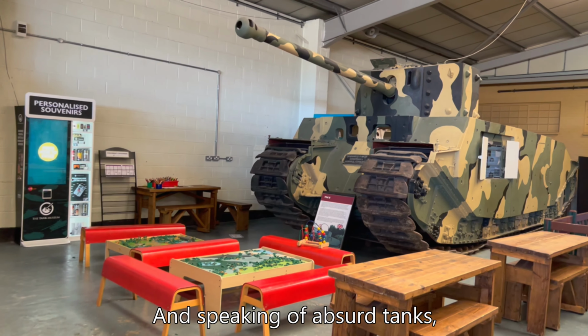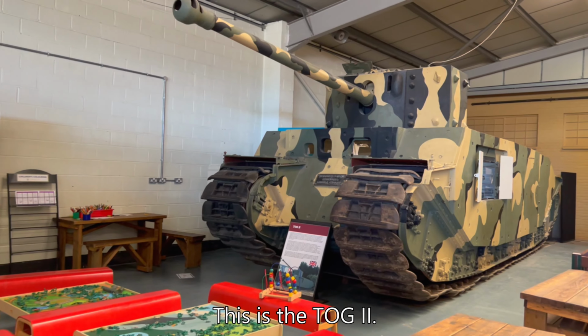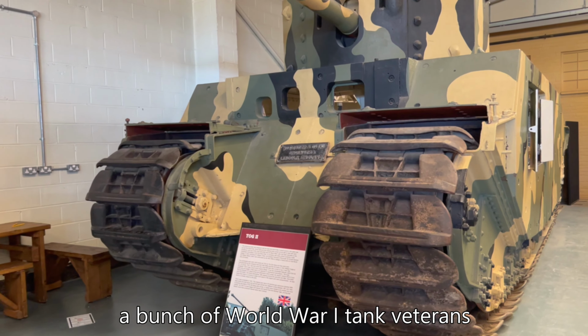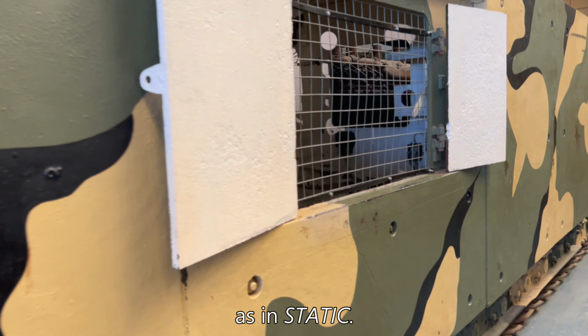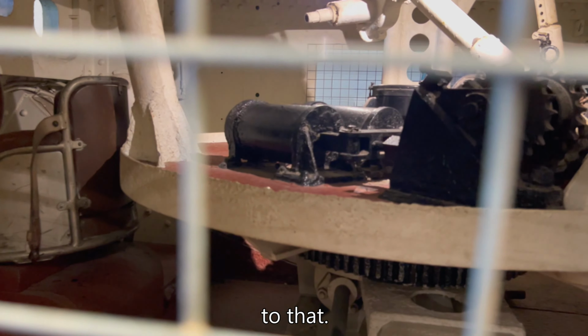And speaking of absurd tanks, hot togs, anyone? Yeah, this is the TOG 2. Built by the old gang, a bunch of World War I tank veterans who thought that the Second World War was going to be a repeat of the first one, as in static. German blitzkrieg tactics made sure to say nein to that.